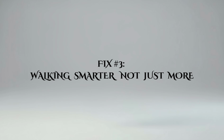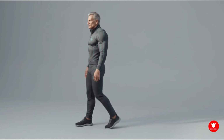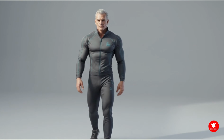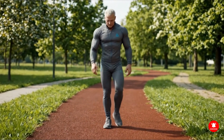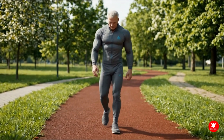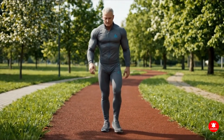Fix number 3. Walking smarter, not just more. Walking is excellent for knee health, but how you walk matters as much as how much you walk. Walk on grass, trails, or rubberized tracks rather than concrete where possible. Softer surfaces reduce impact per step.